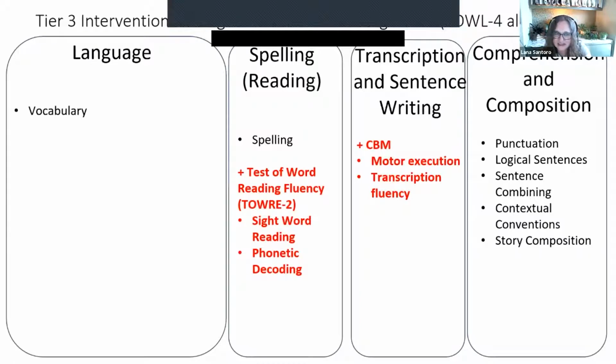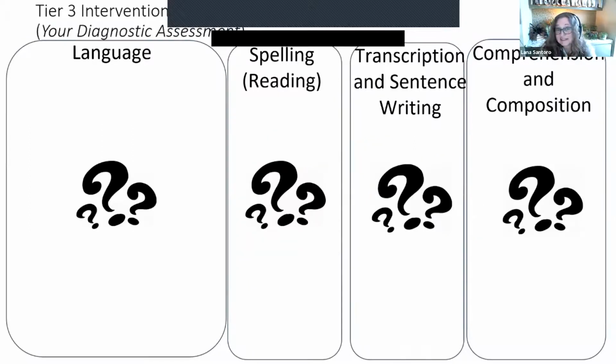So for example, the TOWL doesn't give a lot of phonological awareness. So I might want to add the Test of Word Reading Fluency there to get more at the word reading and the decoding. I don't have anything getting at transcription, even though it's a written language assessment. Transcription meaning getting those words on the page. So I might look at just my everyday curriculum-based measure, right? My timed writing samples, and how my students are doing on those timed writing samples, and those scores will provide insight. So that's it. What diagnostic assessment is used primarily in your building or your district?